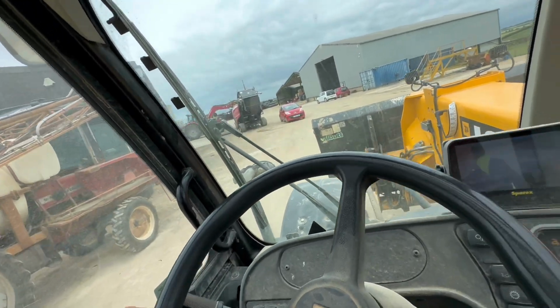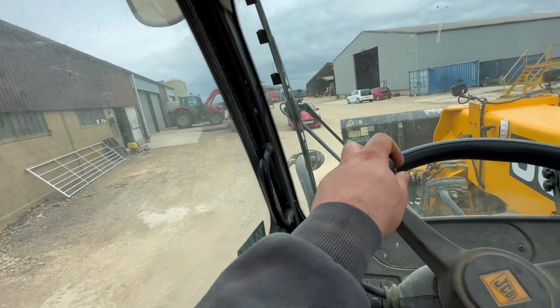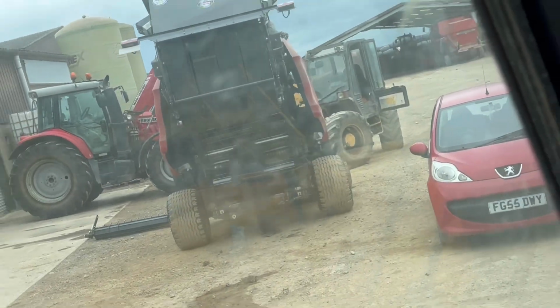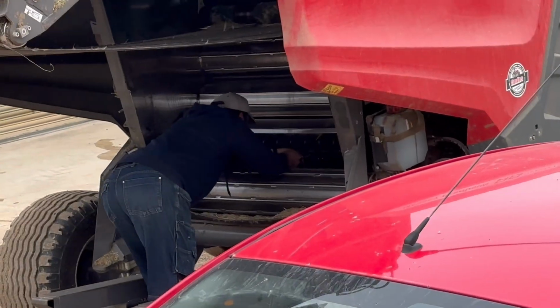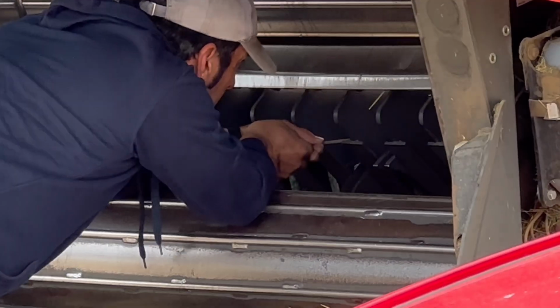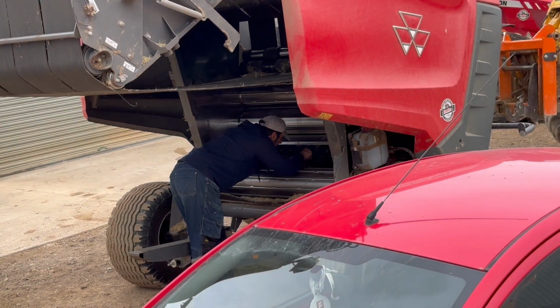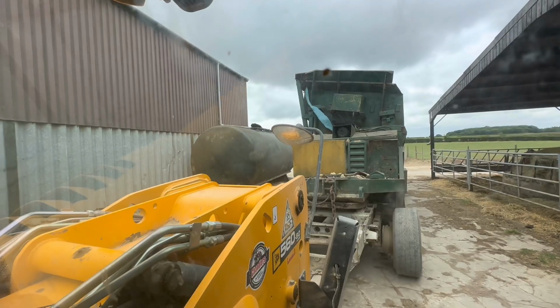If you're watching yesterday's video, you'll know that there was a load of net wrap wrapped around the baler, and I've been ignoring it to try and hopefully get someone else to do it. Oh yes. Ha ha. So I'm going to pull it all out with a knife, look. How you getting on, David? He's enjoying himself. Right, I'll best carry on.